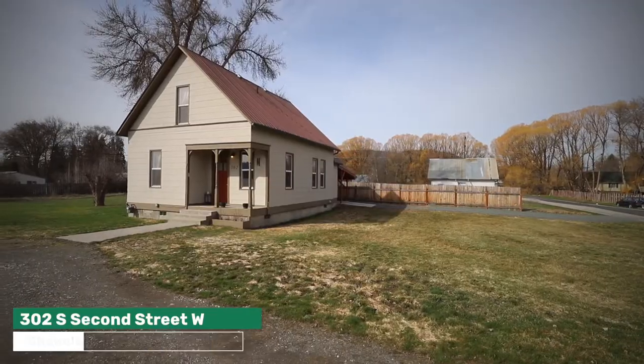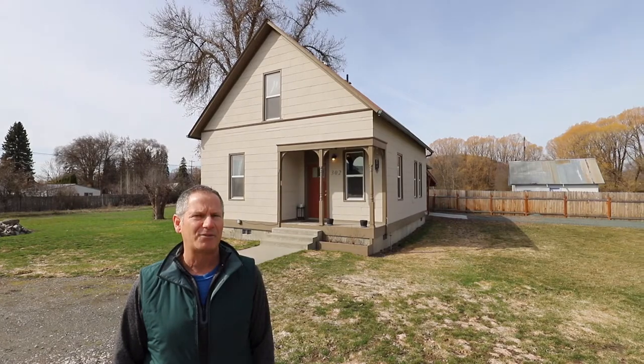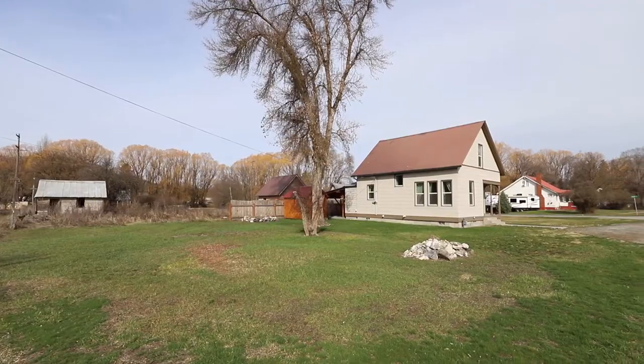Hi, it's Steve with Silbar Homes. I want to introduce you to my new listing in Chewelah. This 3-bedroom, 2-bath Craftsman home sits on a corner lot, has room for a shop if you'd like to build one. Come on inside, take a look.